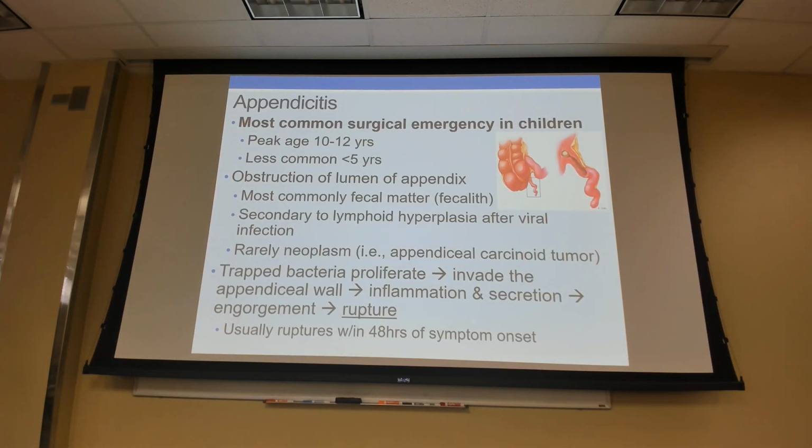Okay, so for your appendicitis, this is a very quick review because this is the most similar to adults. You're like, we beat appendicitis to death in surgery, but the reason we are talking about it here is that of all the things we talked about, this is still going to be your most common surgical emergency in kids. So even though it looks the same, even though it presents somewhat similarly, we'll talk about a few of those little differences, but we have to hit it because it is still the most common thing that you see for children.